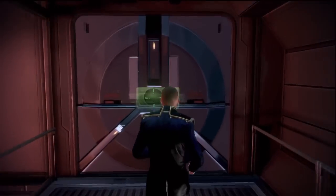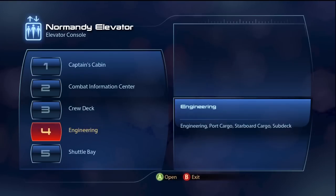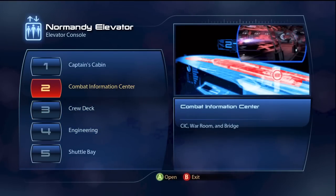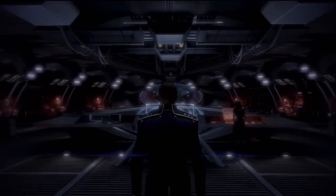So we got some more assistance for the Crucible. Can only mean good things. So we've checked in with our crew. Everyone's doing fine. Garrus and Joker, of course, having a great time up on the bridge, sharing jokes with each other. A little bit of one-upmanship. So I think we're good to go.